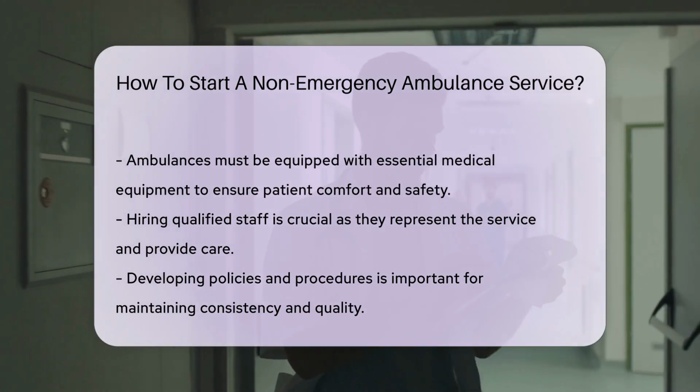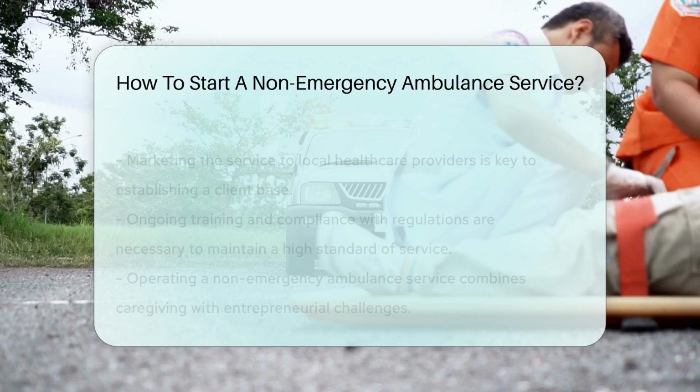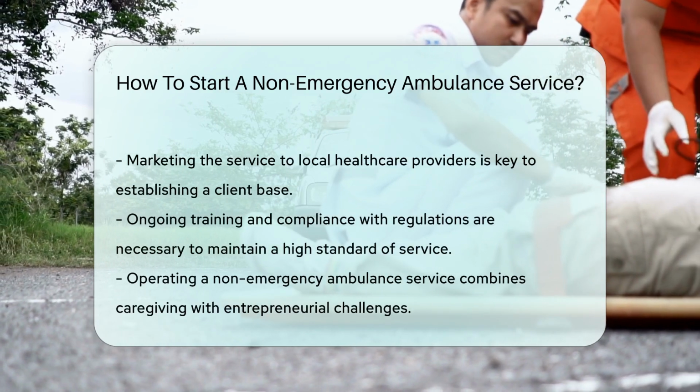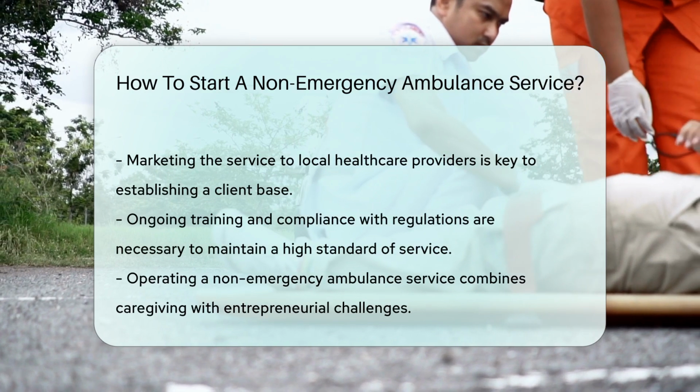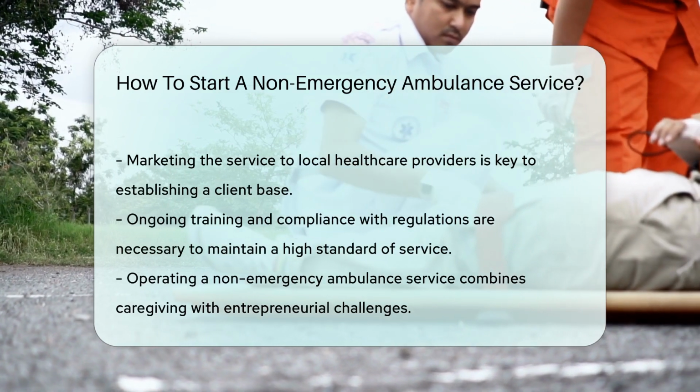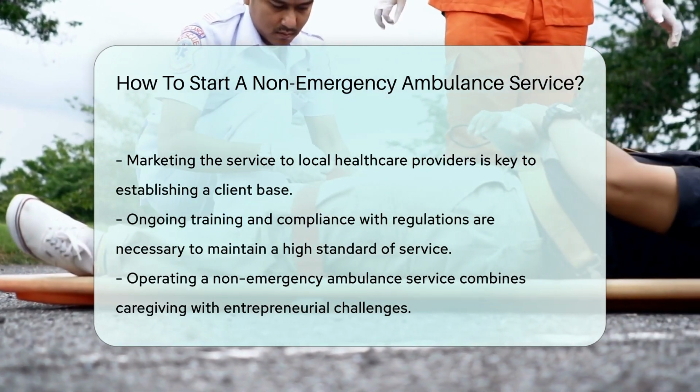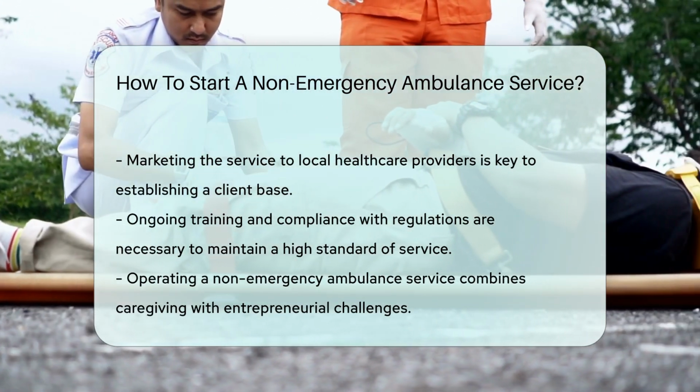Market your service to local healthcare providers. They're your ticket to a bustling operation. Finally, ensure continuous training and compliance. Staying sharp keeps you rolling responsibly. Starting a non-emergency ambulance service is a noble venture. It's about providing care on the go with a dash of entrepreneurial spirit.